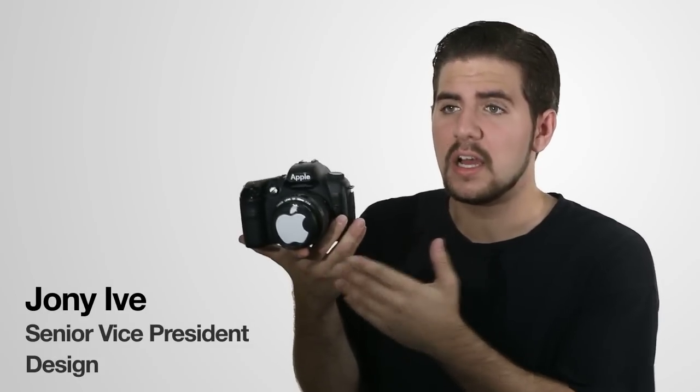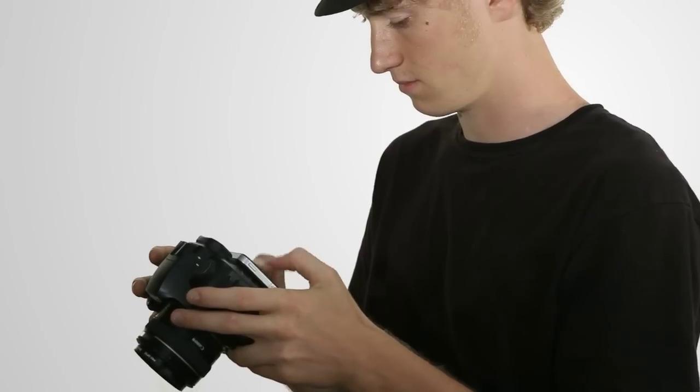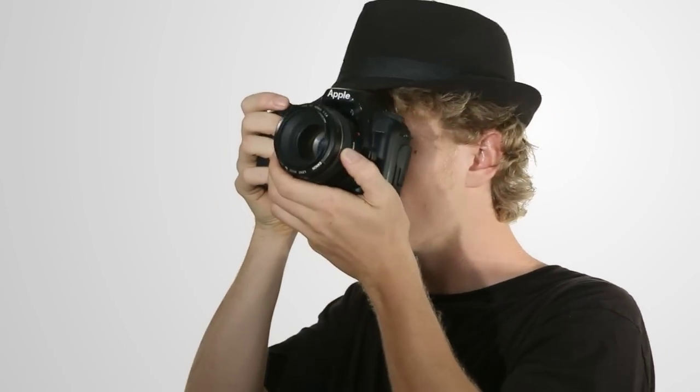Today we're introducing the world's first combination of a DSLR and a telephone. We're calling it the iPhone 5 iDSLR. It allows you to use the functions of your iPhone, your texting, your twittering, your talking with friends and your playing of Angry Birds, along with the functions of a DSLR, your taking of high quality and professional looking photos.